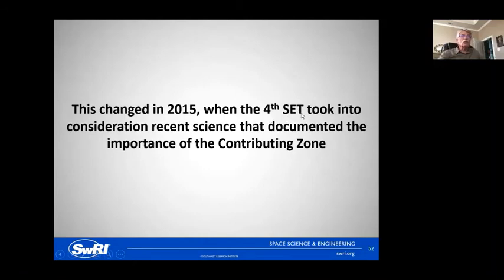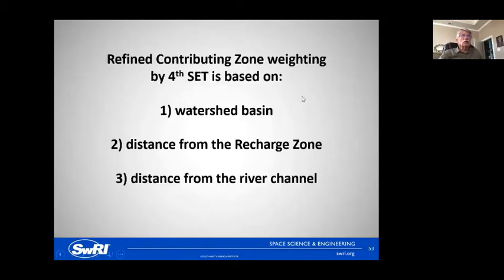The fourth set took over. There were some new folks on it who took into consideration a lot of this recent work that's been done on the contributing zone, showing its importance. And so the set came up with a new weighting, and the weighting for the contributing zone is based on three things: the watershed basin, which one? Is it the Medina? Is it the Guadalupe? Is it the Frio? The distance from the recharge zone up into the contributing zone, and the distance from the river channel. So it takes into account a lot of the science that I just discussed.